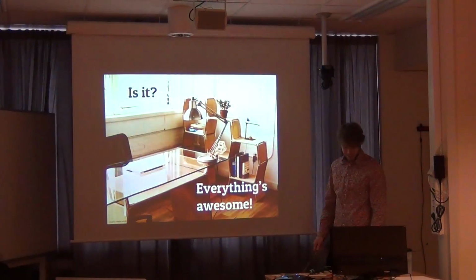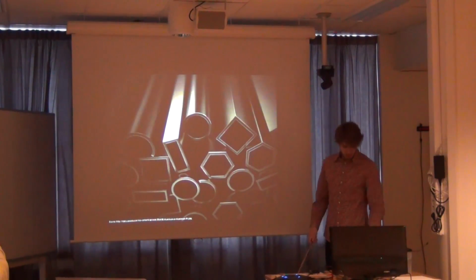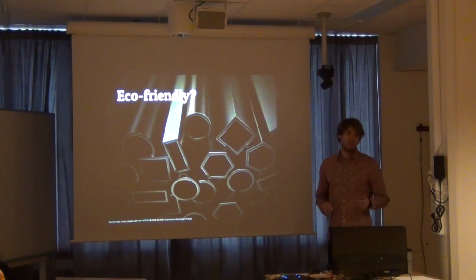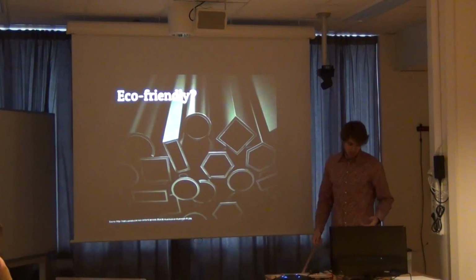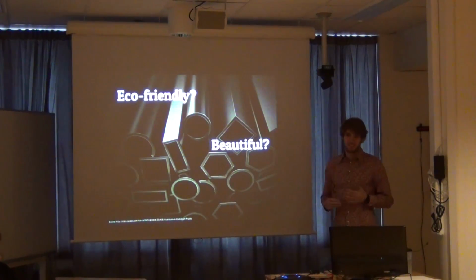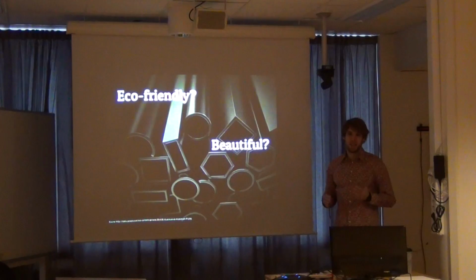Well, there are some concerns, I think, and that's the use of aluminium for the connectors, because it's not really that eco-friendly, I believe. You can recycle aluminium, but it still takes a lot of energy to produce aluminium parts, and that's not so good, I think. And then, is it beautiful? It kind of is. It looks nice, but it's also a bit sterile and clinical, maybe. It looks like this, so you don't have much variation, or if you want to customize the product even further.